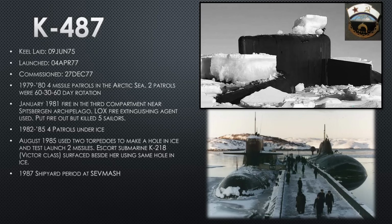In 1985, for the first time, the escorting Victor, which is a fast attack, surfaces beside her a few hundred meters away, and they're both sitting there on the surface after the missile launch, bobbing around, playing soccer on the ice, looking for polar bears. In 1987, she goes to the shipyard SEVMASH, that's again near the Barents Sea on the Kola Peninsula, for maintenance.